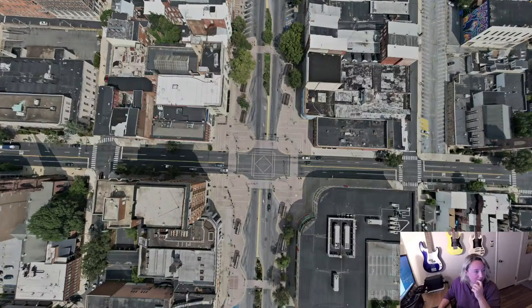Starting a couple minutes early here. I'm just gonna wait, see if anyone comes on in. Enjoy the view until then. There's the view. That's better. As it would look if you were plummeting towards Penn Square without a parachute, or with a parachute, I guess.